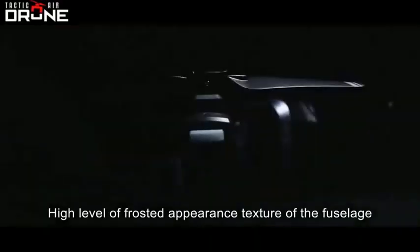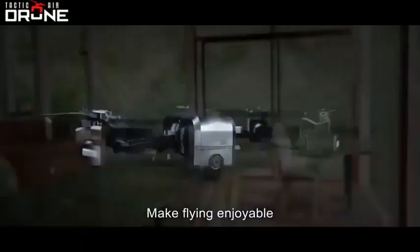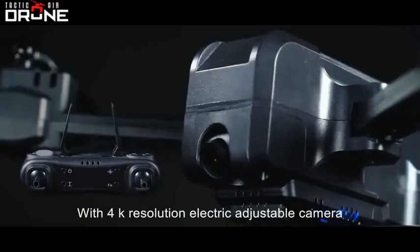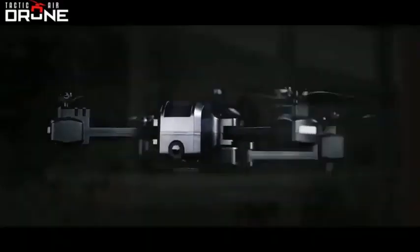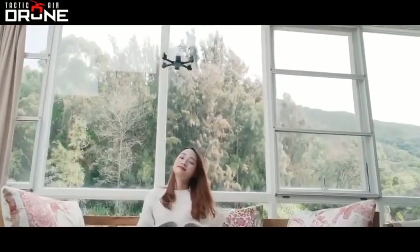High level of frosted appearance texture of the fuselage, diamond cut design make flying enjoyable. With 4K resolution electric adjustable camera, give you a professional aerial experience. With strong power engine system, make flying more powerful.